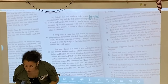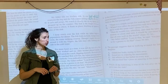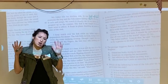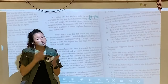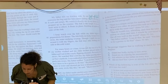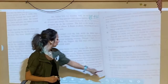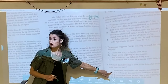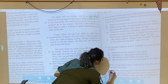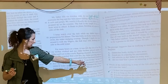Okay, it does not respond to the narrator touching the water. Does the narrator touch the water at all? Not so much, so I don't really know about one. I'm gonna put a check on the things that I do know, okay? Look at number 2. It is as long as the narrator's arm from wrist to elbow. Is that true? Yes, it literally said that in the paragraph. What am I going to put next to it? Star. Check, star, whatever you want to do. It's true, I'm going to put it down, okay?